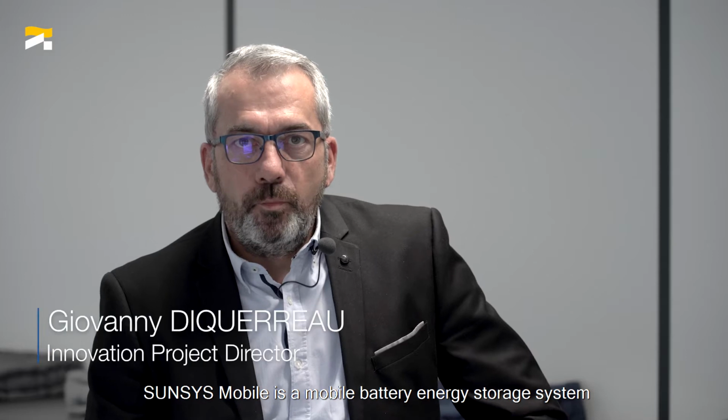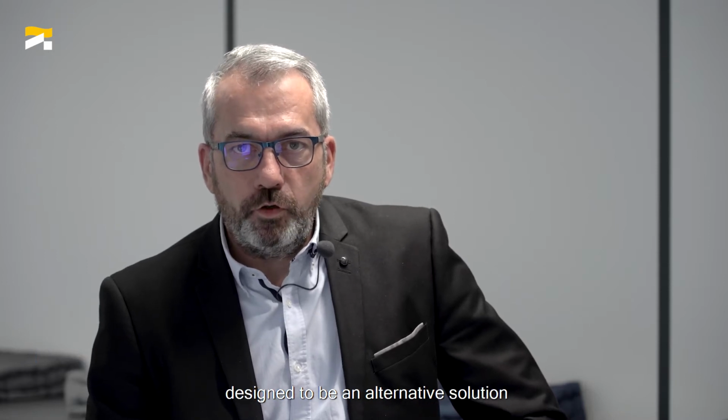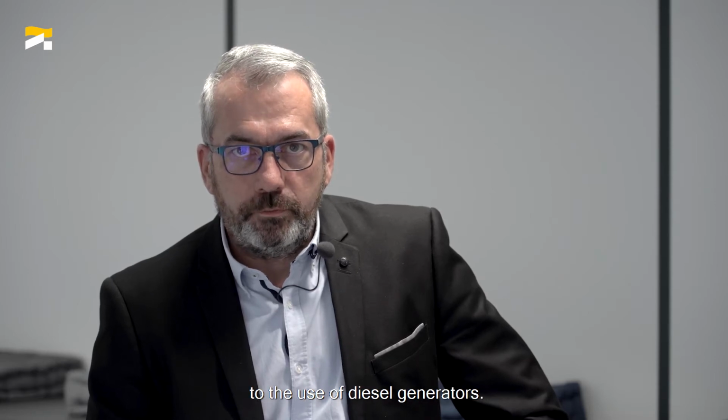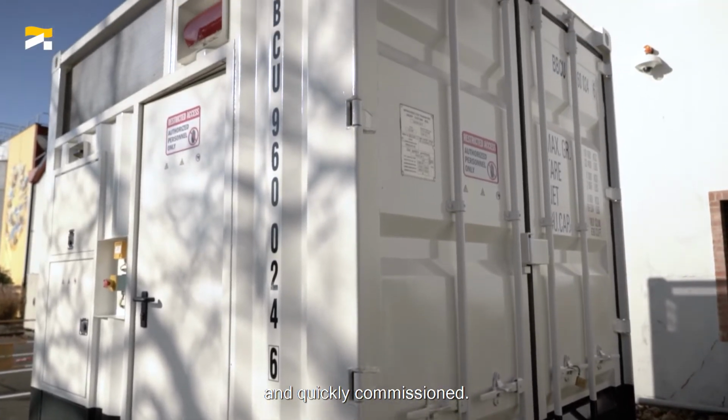SUNSYS Mobile is a mobile battery energy storage of 200 kVA and 33 kWh, designed to be an alternative solution or a responsible supplement for the use of diesel generator. It is the first storage system designed to be inherently mobile and quickly commissioning.